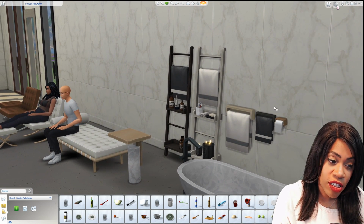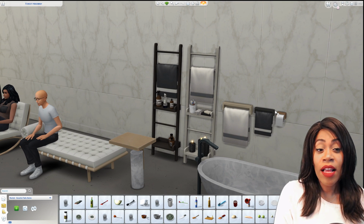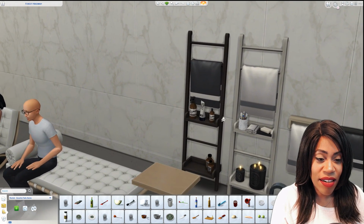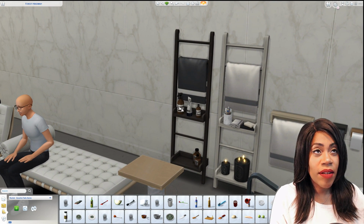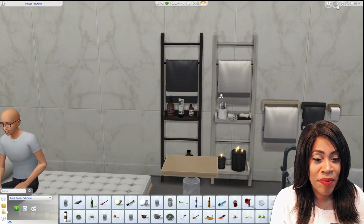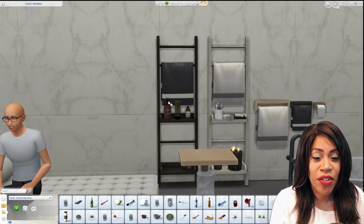I made a conscious decision so that you cannot put the toilet roll on the wrong way like they allow you in base game. Yep, I'm that obsessed. But yeah, we've got loads of clutter items here as well. They are Simsop, aka Aesop. If you don't know the brand Aesop, they are meant to look like Aesop. And yeah, they're Simsop. So you have your soap.